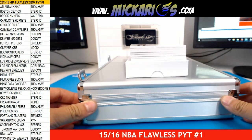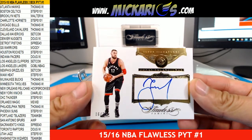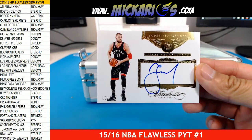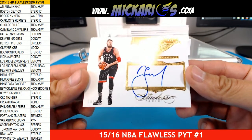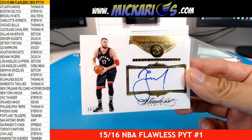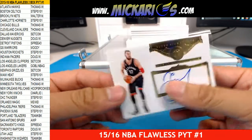First card is going to Doug on the East Coast. Jonas Valanciunas, 16 of 25. Steph Curry is all over this product. If you guys have looked at the checklist, Warriors are really good buying this year. He has a pretty huge checklist compared to other guys. Doug, you in the room with us? Congrats. You got the first hit of the break. Super signature, gold foiling, 16 of 25.